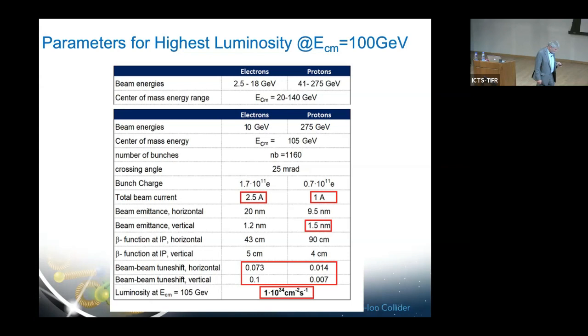So this is the parameter list of the machine. As I said, the center of mass energy range goes from 20 to 140. These parameters here are the peak luminosity, which is obtained at 100 GeV center of mass. So we are pushing beam currents and also the strength of the interaction between the 2 beams at the collision point to a maximum. And we also make the choice of a flat hadron beam. Then we push the beam population to a maximum, which allows us to have stable beams, maximizing the bunch distance this way. This gives us 1100 bunches and allows us to operate with an emittance that is manageable by employing strong hadron cooling. That gives us a luminosity of 10 to the 34.